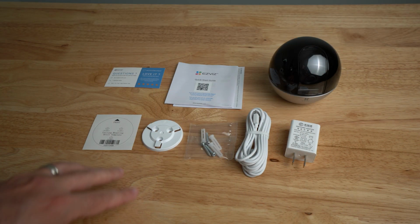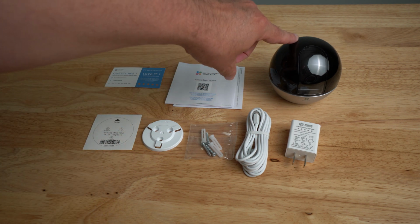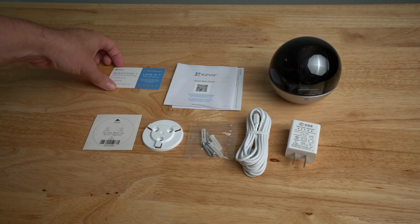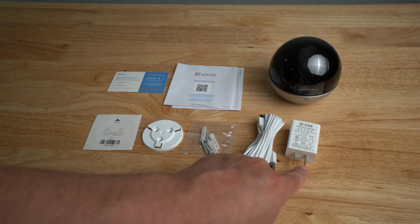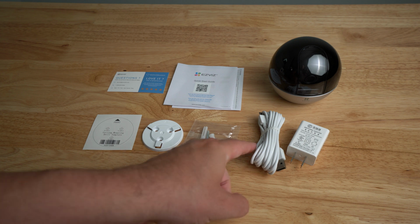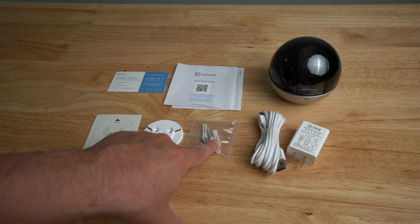All right, so I laid out the products that are in the box right here. So you have the camera here, which actually is pretty compact. You have the quick start guide. Then you have a little feedback-type business card: do you have any questions, do you love it, do you not like it. Then you have the power brick here, as well as the USB-A to micro USB plug-in for the camera. You have 3 screws and 3 drywall anchors.